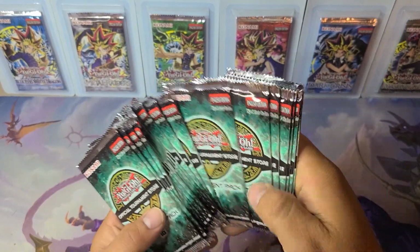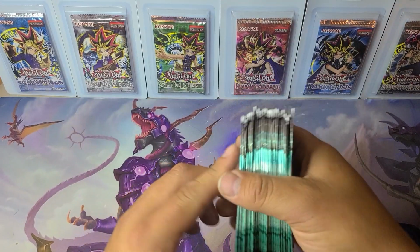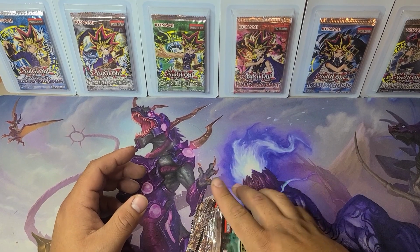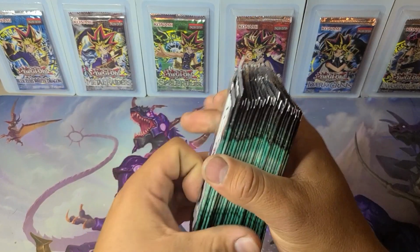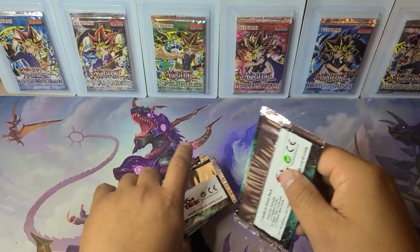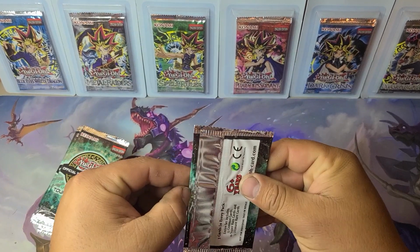Now, I know there's not a whole lot that we need from here, but if we can get something like a Forbidden Droplets or something like that, that would be freaking awesome. And I just really wanted to incorporate this opening into Sealed Only. So let's start cracking into them real quick and see what we can get. I'll put them face up. But hopefully we can pull an ulti or something.